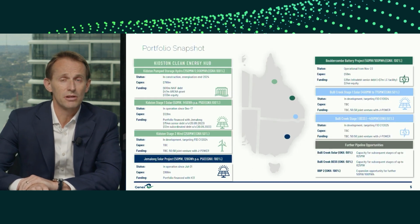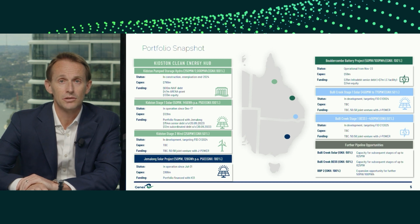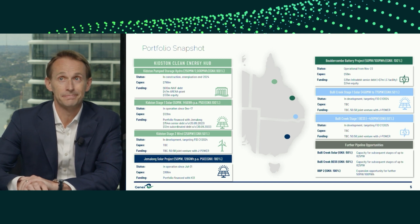This slide shows a snapshot of the portfolio that we've assembled to date. In the green on the left of the slide, you'll see the Kidston Clean Energy Hub. That's comprised of 3 projects. The flagship Kidston Pumped Storage Hydro, 250 megawatts in construction, looking to be energised at the end of next year. The Kidston Stage 1 Solar Farm, 50 megawatts, which has been operating for over 5 years now, since 2017. And the third stage of the Clean Energy Hub, which is a wind farm of 258 megawatts, targeting a final investment decision next year. Altogether, that's pumped storage hydro, solar and wind in the one location. It's a global first, and what we see as the first renewable energy zone in the country.